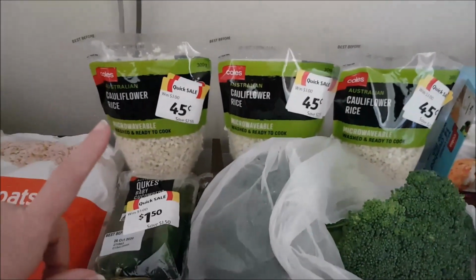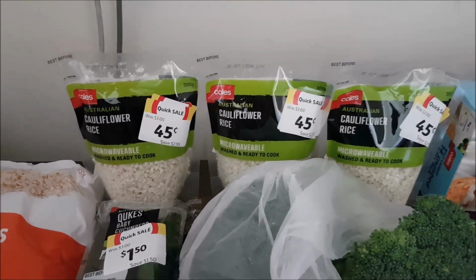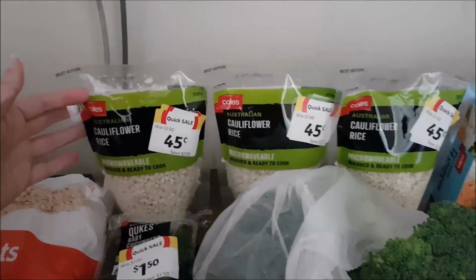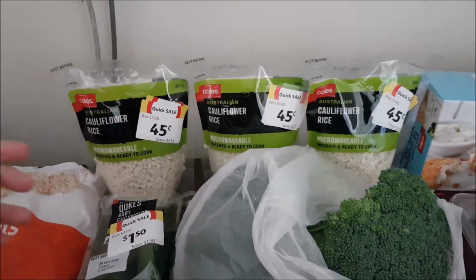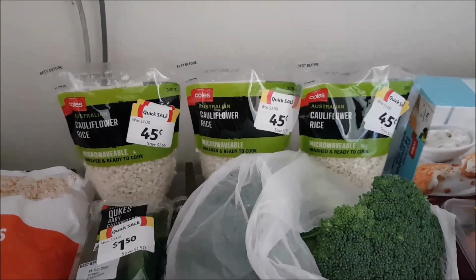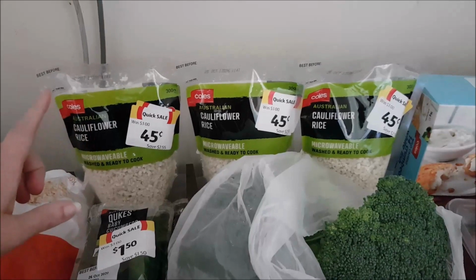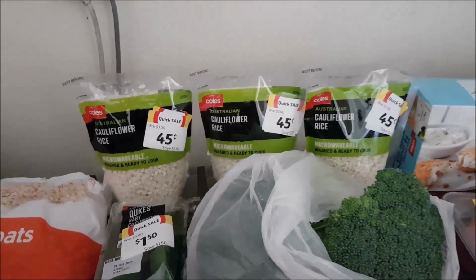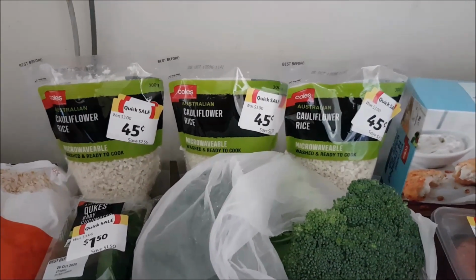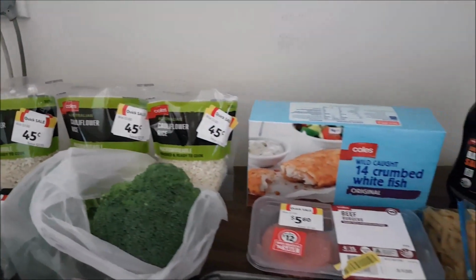At the back there, you can see I've managed to pick up some cauliflower rice. Really cheap, so 45 cents is a really good price for those. And what I'm going to do with these is chuck them straight into the freezer as is, and I will use these in things like casseroles and chili and spaghetti bolognese, any kind of casserole or mince based one pot dinner. I'm going to chuck one of these in for some sneaky vegetables. So they're really handy. If I see them marked down like that, I will grab them, chuck them in the freezer, and then use those anywhere that I can hide them so people don't know they're getting extra veggies.